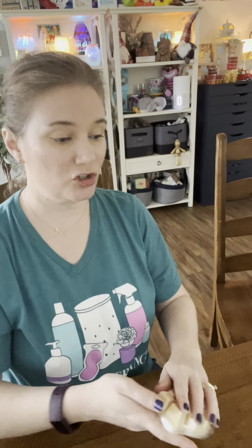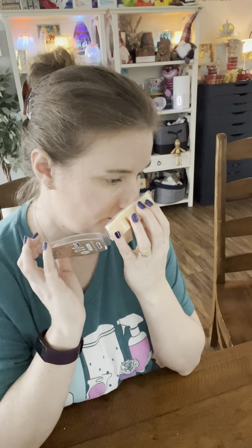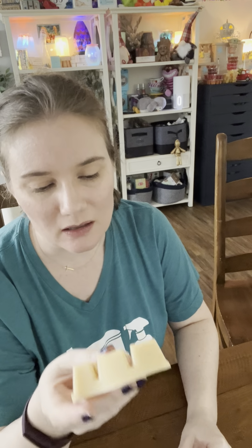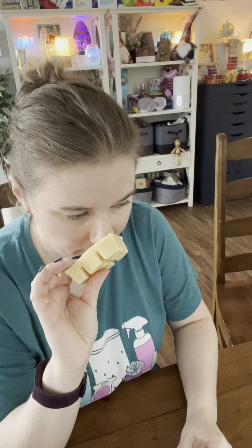French vanilla with a touch of coconut milk. I do like this one. I think the coconut milk gives it a good twist. It's a nice, calming, cozy scent, like for a bedroom. I don't know if it's club worthy. Might grab a couple bars, but yeah, it's good. It's light. It's cozy. Yeah, it's good.